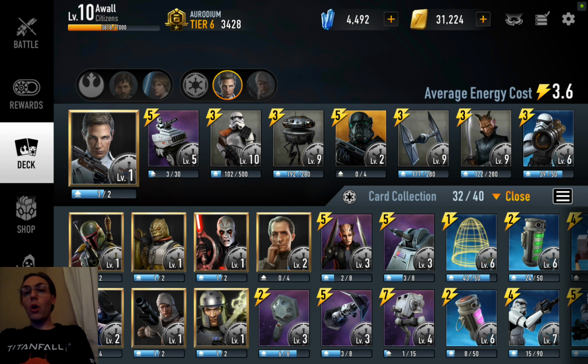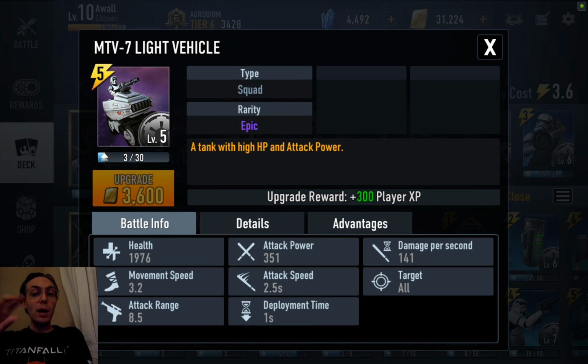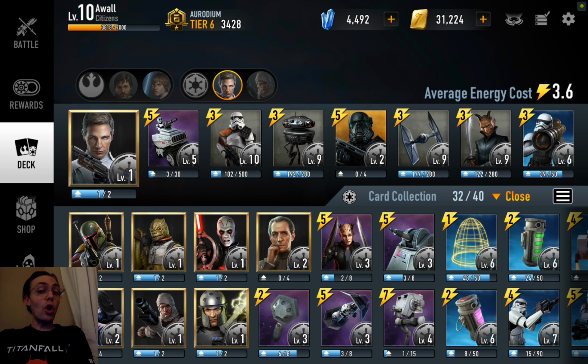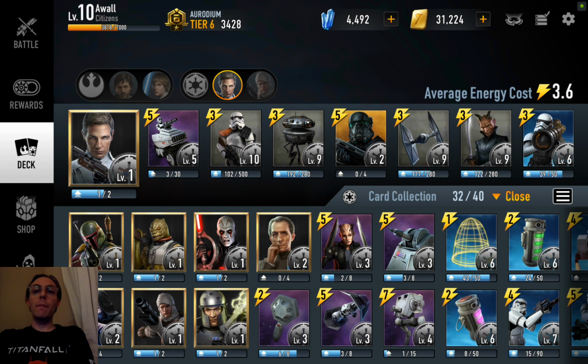So overall, I think this light vehicle is fantastic. And I think that the slight buff that came recently of the 5% health was massive to making this card very viable as an alternative to something like AT-ST Walker. That's the overview here of this card.